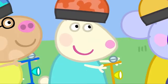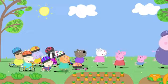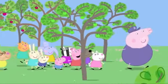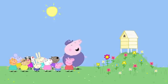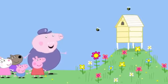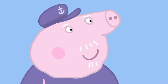A carrot? Rebecca Rabbit likes carrots. No, Rebecca, not carrots. Come over here. What's that buzzing sound? It's coming from that little house. Grandpa, why is that doll's house making a funny buzzing noise? That's not a doll's house, Peppa. It's a bee's house. It's called a hive.